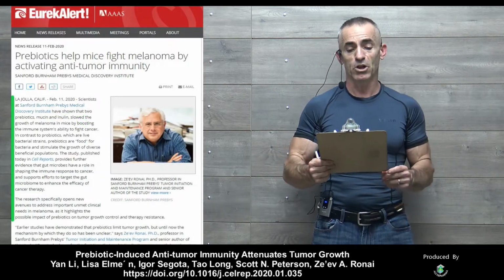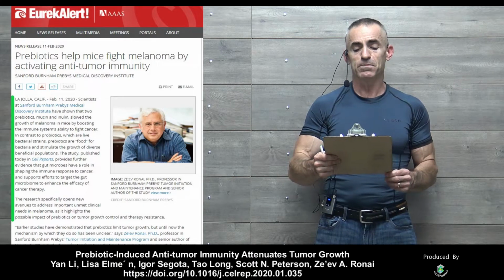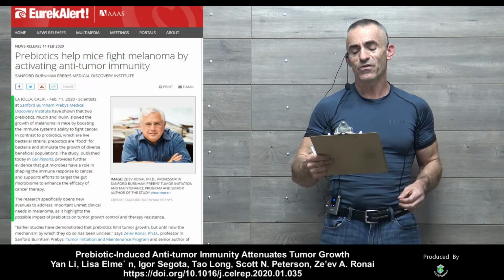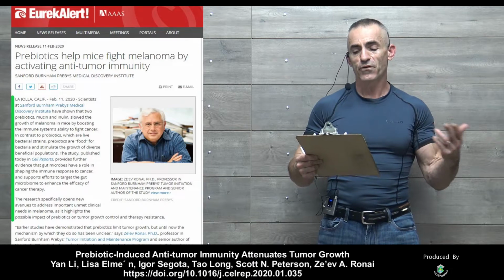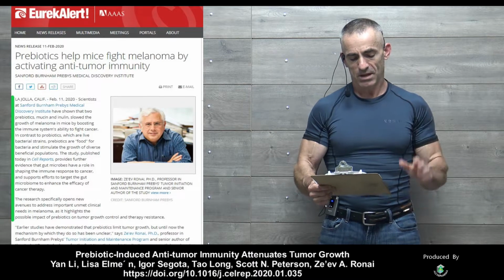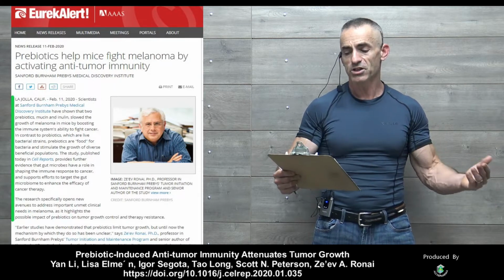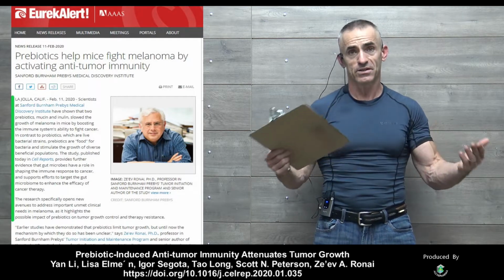Prebiotics help mice fight melanoma by activating anti-tumor immunity. Scientists have shown that two prebiotics, mucin and inulin, we're primarily going to focus on inulin, slowed the growth of melanoma in mice by boosting the immune system's ability to fight cancer. In contrast to probiotics, which are live bacterial strains, prebiotics are food for bacteria and stimulate the growth of diverse beneficial populations. The study published today in Cell Reports provides further evidence that gut microbes have a role in shaping the immune response to cancer and supports efforts to target the gut microbiome to enhance the efficacy of cancer therapy.